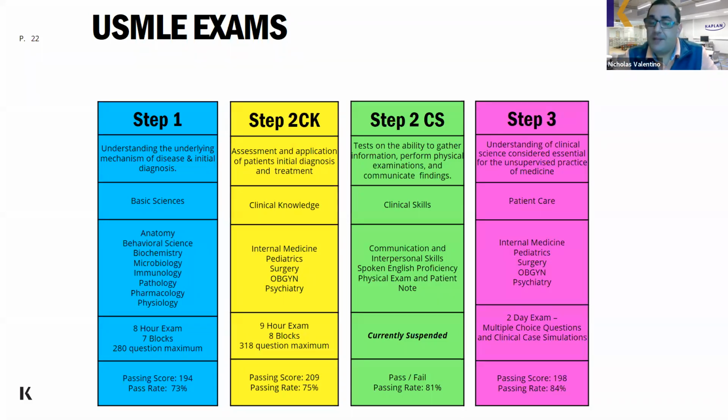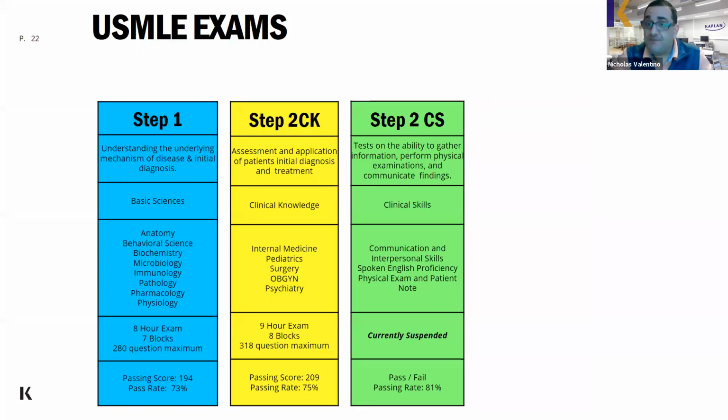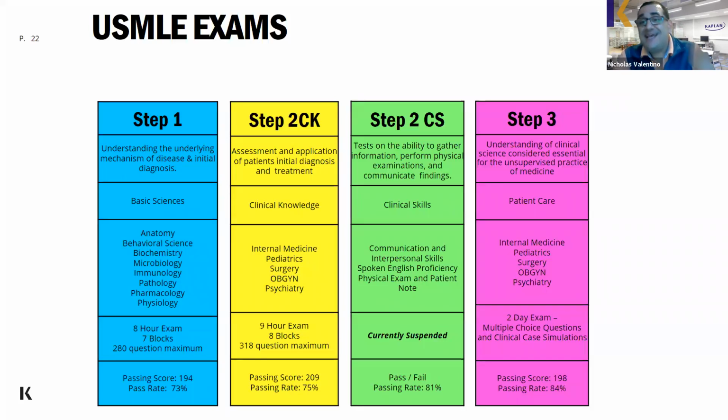And then you have step 3. Step 3 is all about long-term patient care, the unsupervised practice of medicine. You can't take step 3 until you've finalized your other exams and you've received your ECFMG certification. Then you're eligible to take step 3. Step 3 is a 2-day exam. That's something else you have to prepare for.